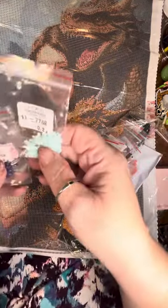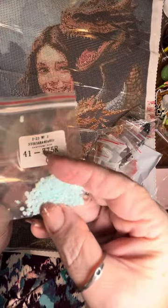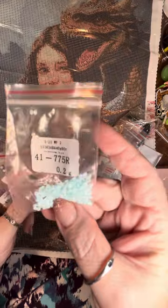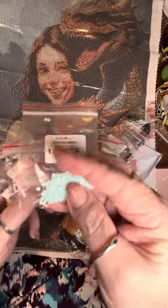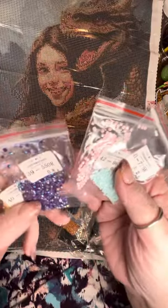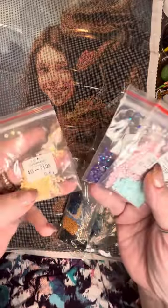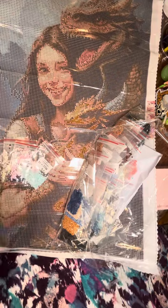Look at this ice blue. This is $7.75, which is so pretty. Oh, and all of these paintings are rounds. Another thing that I'm happy about, because you guys know how I feel about squares. So all of these have round drills. So you have the pink, the blue, that's $5.50, again is the purple, and the $7.12 with the skin tone, beautiful color there. But I just could not pass these up.